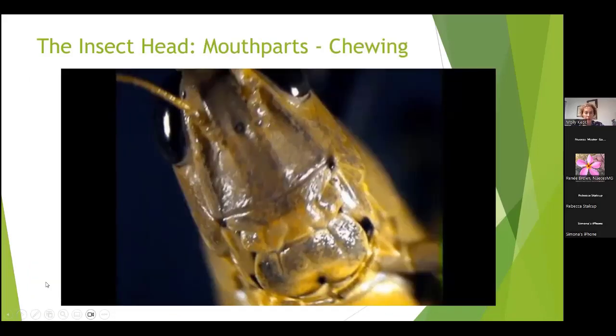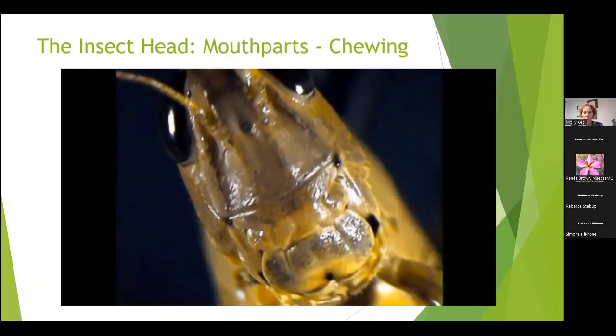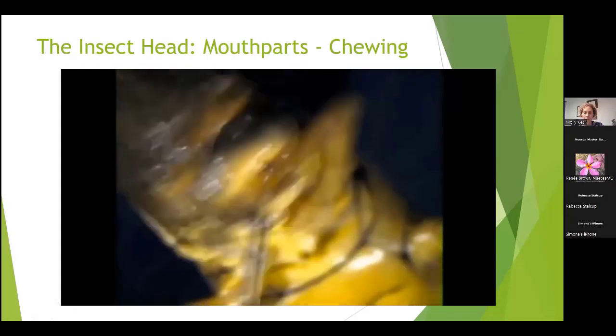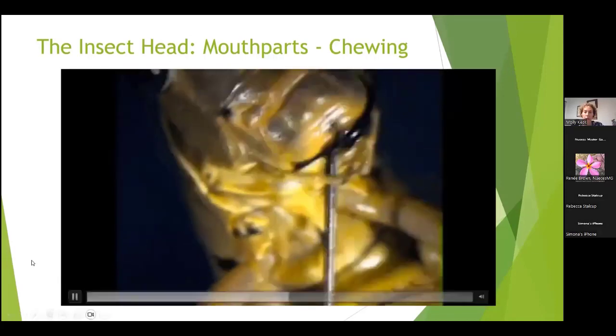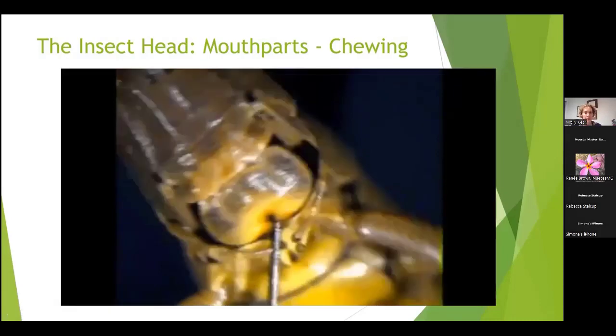So also on that insect's head is their mouth parts, right? And if you are more of a primitive insect, you have chewing mouth parts. And this is a grasshopper that's being probed to make his mouth parts move. And we'll let this play a couple of times. But you see this kind of like mustache on top that's kind of moving up and down.